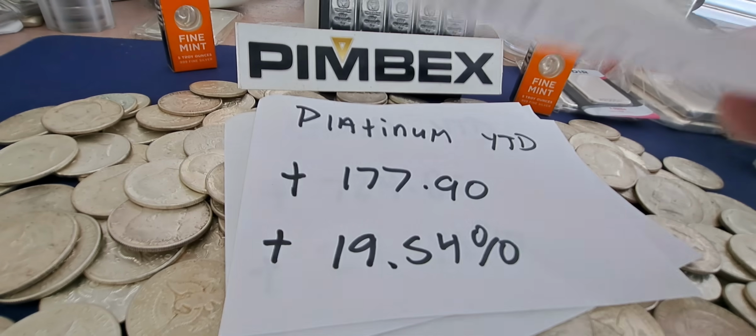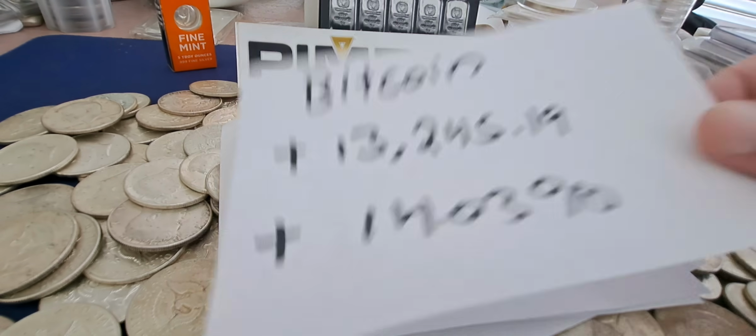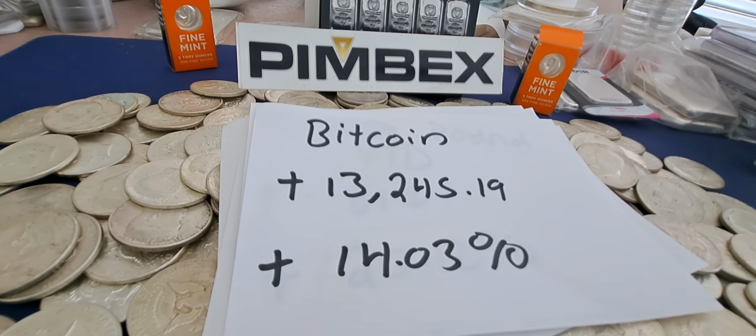Copper up 81 cents year to date, folks, per pound. Another high percentage, 20.12%. The dreaded Bitcoin, in dollar terms, has done great. $13,245.19, Bitcoin is up year to date. Bitcoin is up 14.03% year to date.